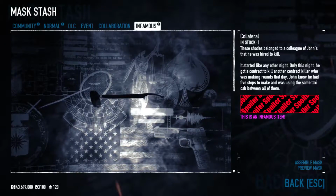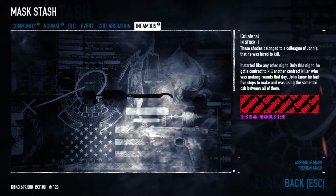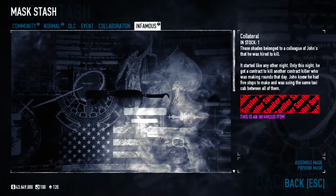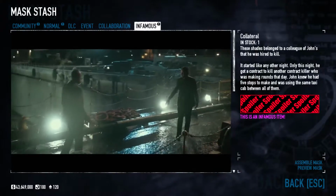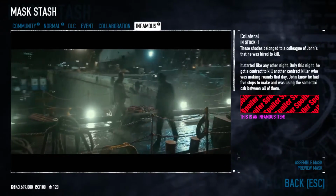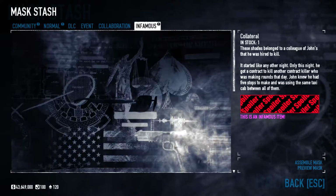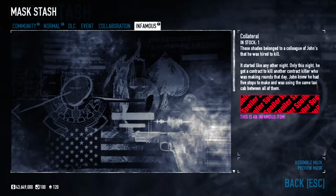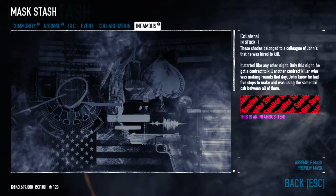First up, we have the mask Collateral. Or maybe I should call them glasses, because it's not really a mask, is it? These glasses are worn by the in-game character John Wick, which of course is also the main protagonist in the 2014 action thriller John Wick, played by Keanu Reeves, but they actually allude to a different film, also by the same name, that is the name of the glasses, Collateral.